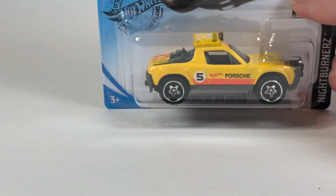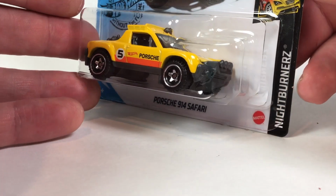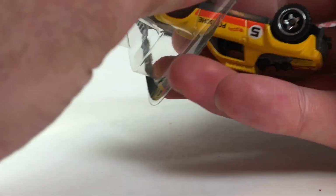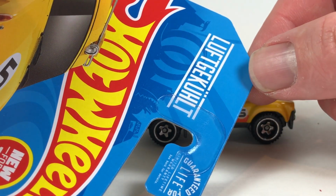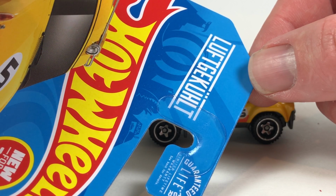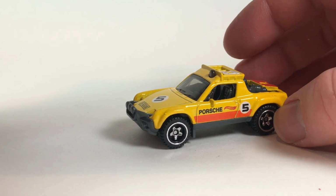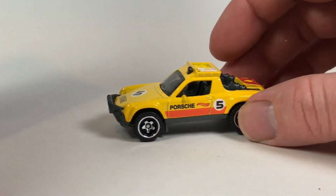All right, let's get into some Hot Wheels. Get into some Mainline Cars. I'm just going to open these up. We're going to be kind of quick about it. New casting for 2020. It's got some bonus licensing here. What does that mean? Luftgekühlt. Looking at the licensing. I don't know.